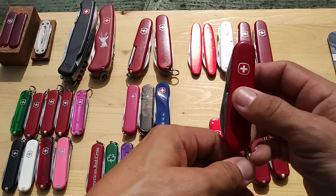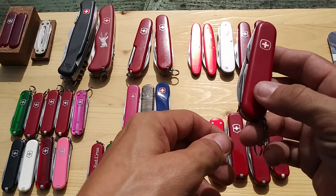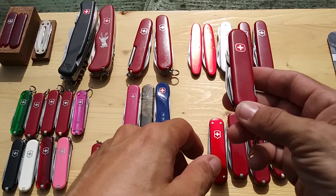So Victorinox really has the monopoly on Swiss Army knives, except for all the really, really cheap garbage ones that you get. Any of the nice models are pretty much owned by Victorinox at this point.